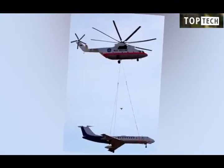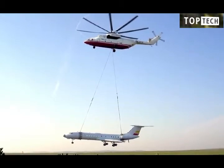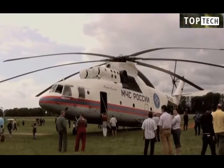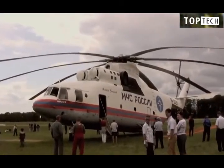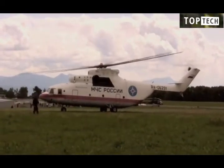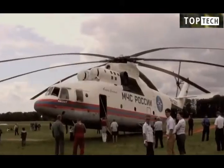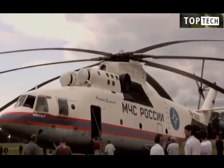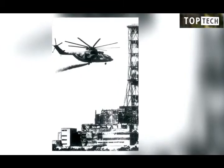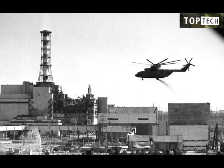The helicopter is capable of carrying a cargo weighing up to 20 tons. At the same time, the weight of the empty vehicle is almost 30 tons. The Mi-26 has, to its credit, already 14 world records. The helicopter proved to be exceptionally reliable and often irreplaceable. The Mi-26 was of use fighting fire during natural disasters. In 1986, it participated in the liquidation of the consequences of the Chernobyl accident.